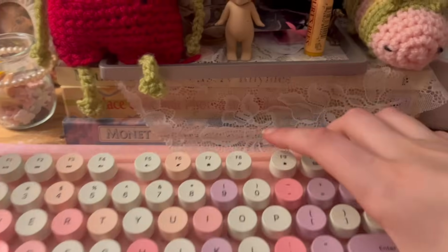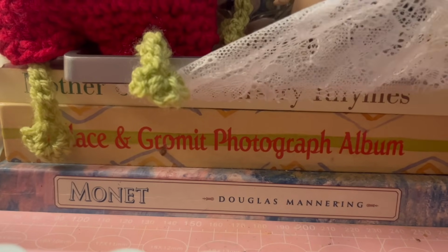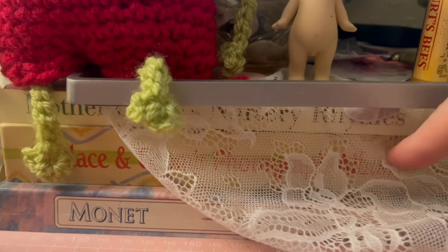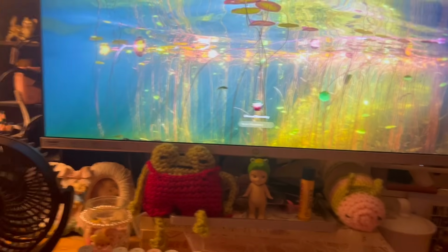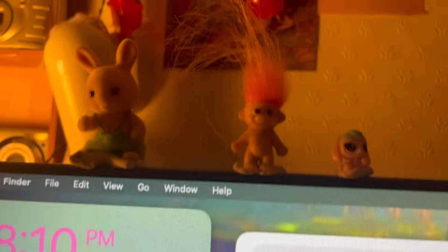This is balanced on top of these cool books. This is a Wallace and Gromit photograph album, and I've wanted to use this. This is where I'm going to put my most prized possession photographs in when I have them. My computer. I've got a really cool desktop. Let me show you. This is my desktop. It's really cool. Top, I have some little friends, awesome people.